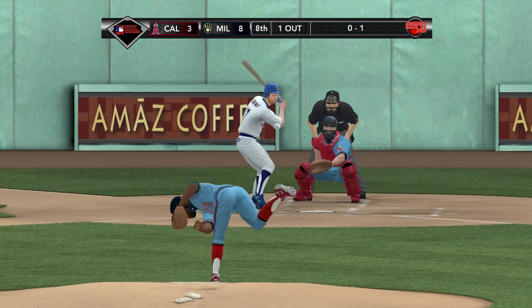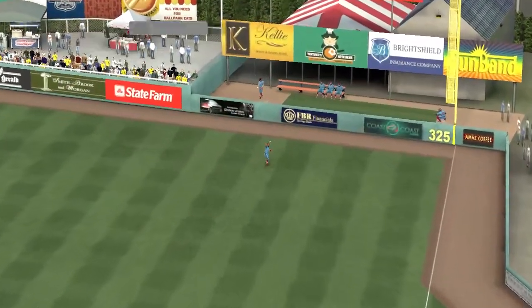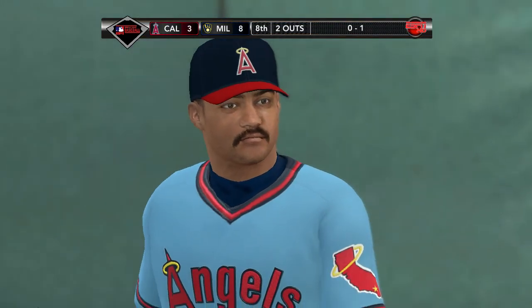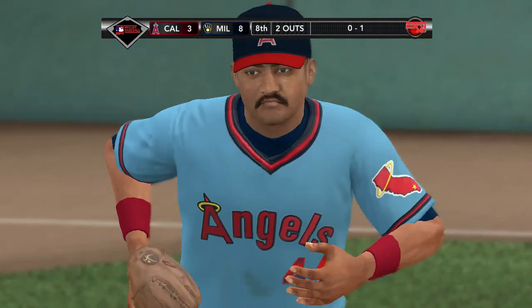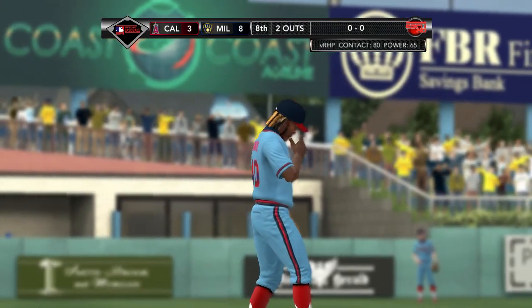Here's the pitch. This is swung on, lifted to deep right field. As he drops back for it and puts it away. Third baseman, number 4, Paul Molitor. And Molitor's in the box. 3-for-4 thus far.